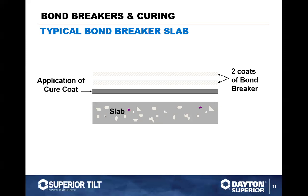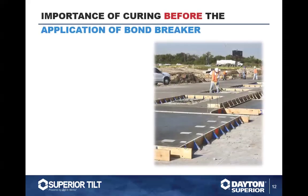Now you can also use your bond breaker as a cure coat. The big difference there is bond breaker typically goes on at 400 to 600 square feet per gallon. Bond breaker used as a curing compound has to be used at 200 square feet per gallon. That is an ACI 309 specification. So we try to abide by current standards within the industry.